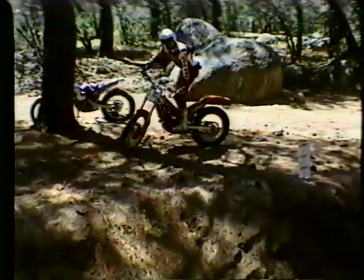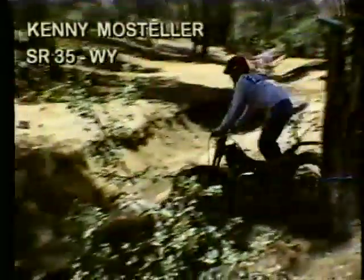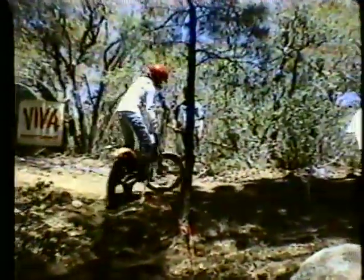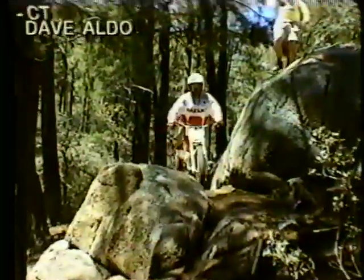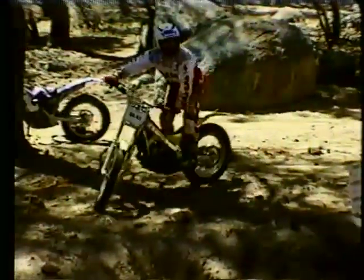From midway in the section, this angle is the way to the exit. And he shows us his winning form. All the way from Connecticut, Dave shows us, once again, this second half of the section.